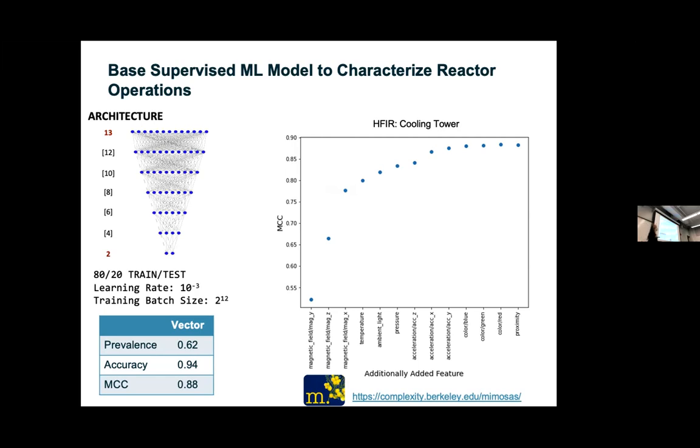And so what's nice about the Matthews correlation coefficient is it takes into account false positives and false negatives and gives you a measure of the correlation between the predicted and the known labels. It's similar to a correlation coefficient in that it varies from -1 to 1. So a value of 0.7 or above corresponds to a very strong positive correlation between the known and the predicted labels. Okay, so this is great.